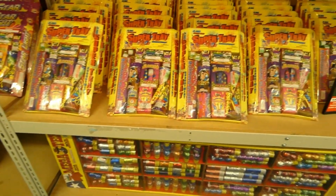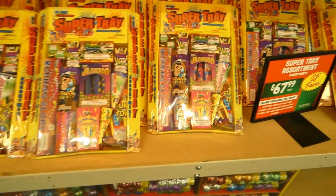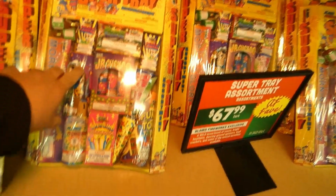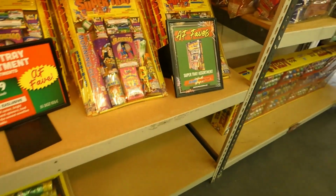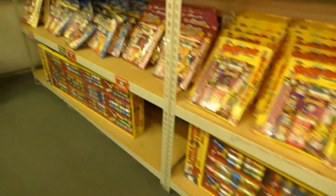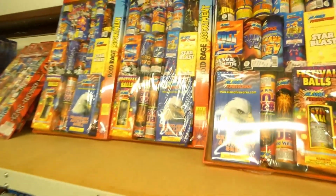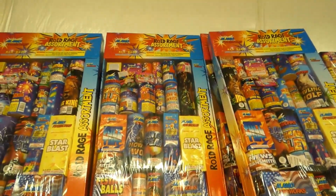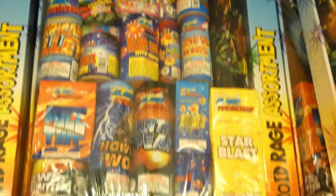Here we go. Super tray. Trying to see what brands. Alamo. This is mostly Alamo's brand. They have their own brand of fireworks. They got the Road Rage assortment. That's Alamo stuff. This one's $230.